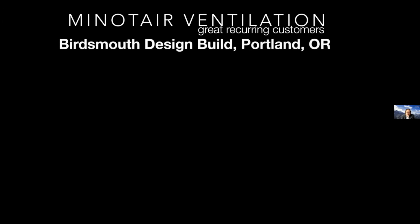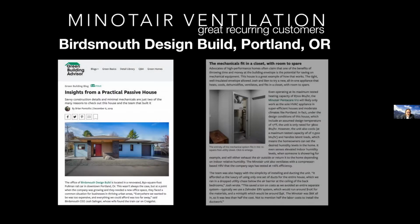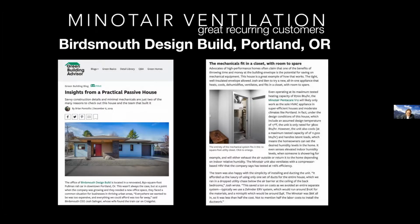Bursmouth Design Build in Portland, Oregon. Okay, well, Green Building Advisor website. I'm sure you know that website well. They have built a passive house bungalow, and they are using a Minotair with a sand unit in a closet. By the way, the water tank could have been installed underneath our unit. They have decided to put it aside to make some storage space there. Okay, that is from December 6th, 2019.